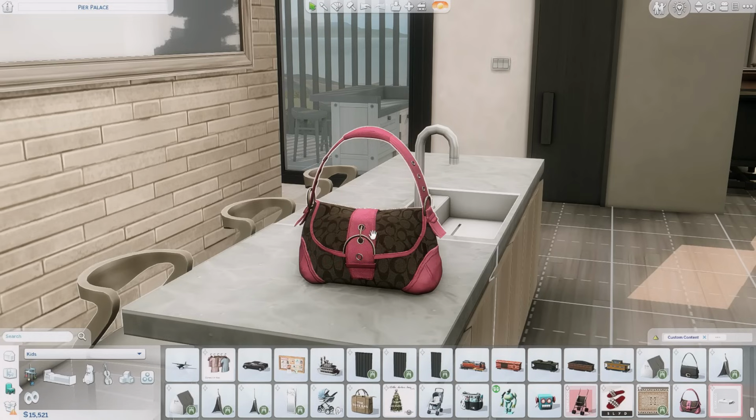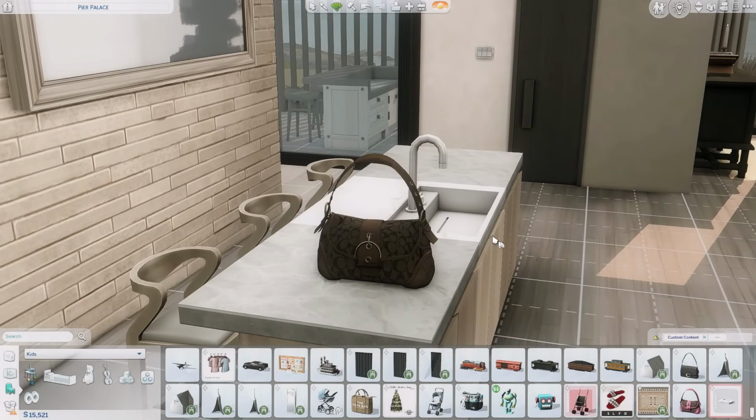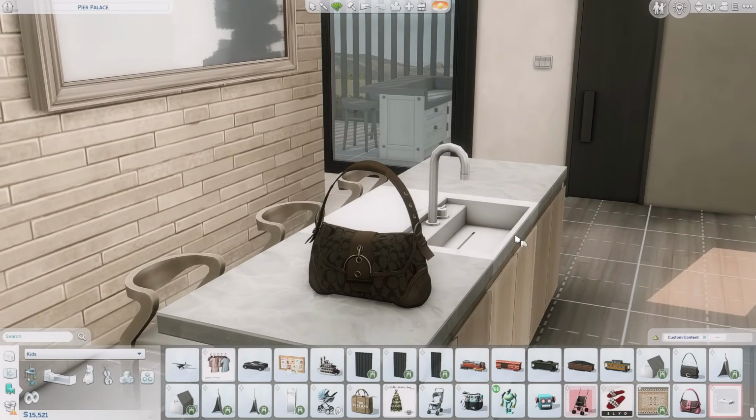Here's the vintage Coach handbag, and this is such a classic to me. This reminds me of the handbags that my mom used to have, and it comes in a bunch of cute swatches. I love the black one and this brown one, because this is the exact handbag my mom used to wear all the time. I thought she was so cool wearing this.